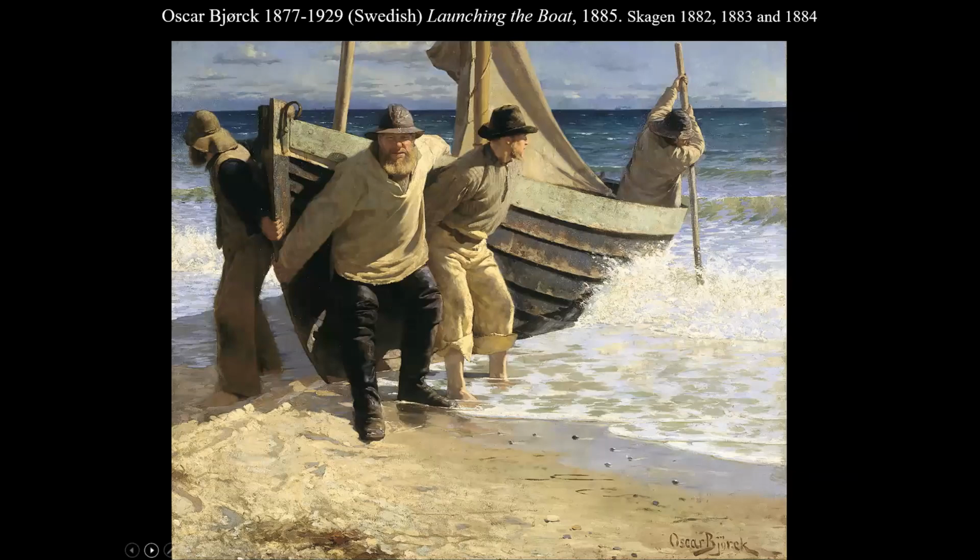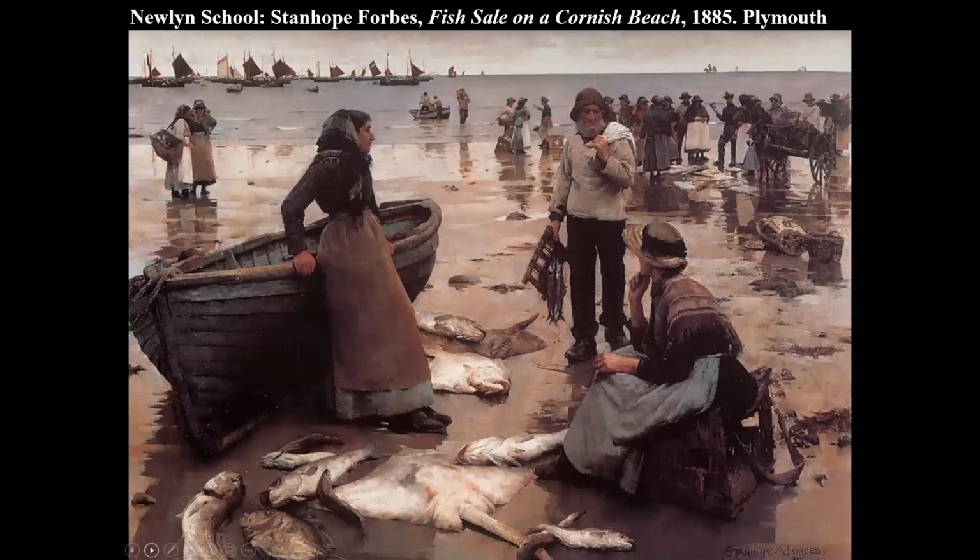This is by Oscar Björk, Launching the Boat. He was one of those who went to Skagen intermittently in the early 1880s, but the chap pulling the boat ashore appears to have time warped here to Newlyn.